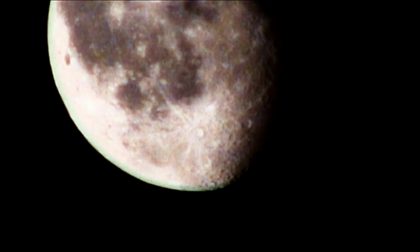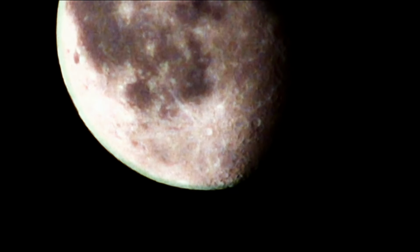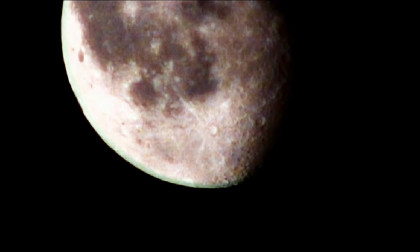I've been taking some photos, they're very interesting, that really show the moon hologram. Wow, see that jump? It's as a star that it is.